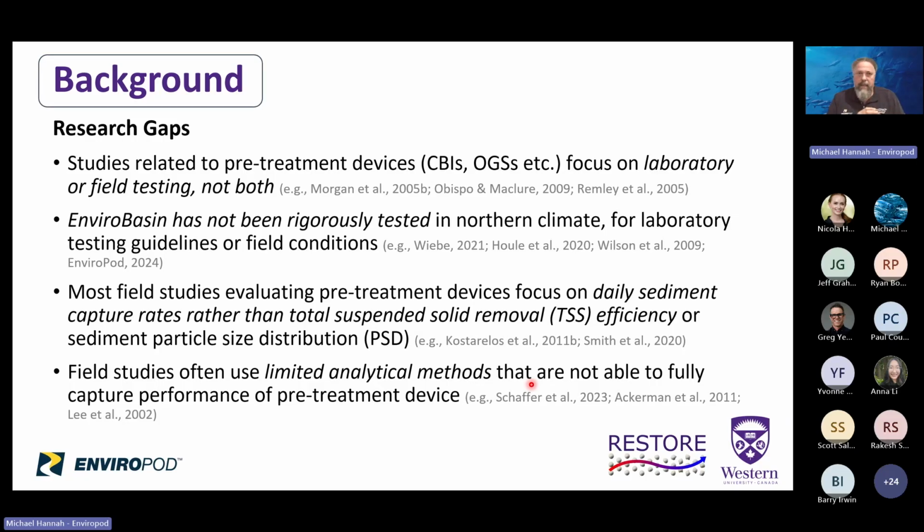It's quite different in Canada, with gritting and salting during the winter and intense summer storms, and then you have fall with huge organic loading. So we really wanted to see how it would work through the seasons.